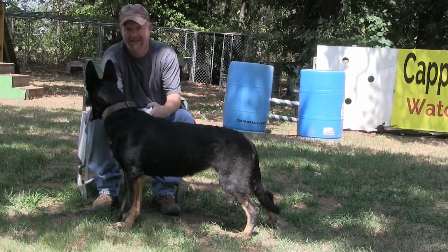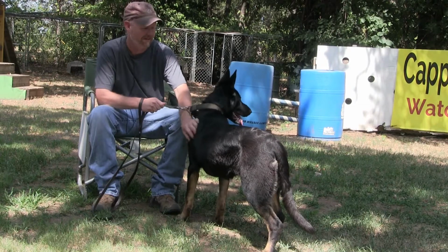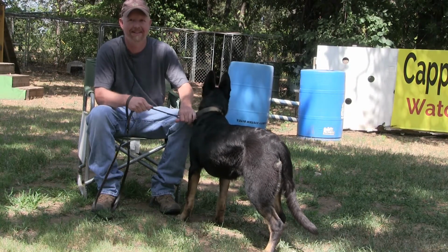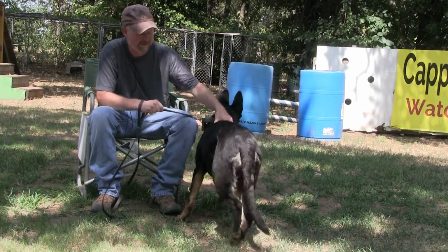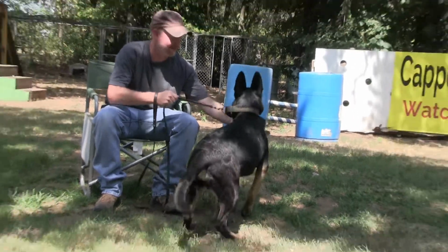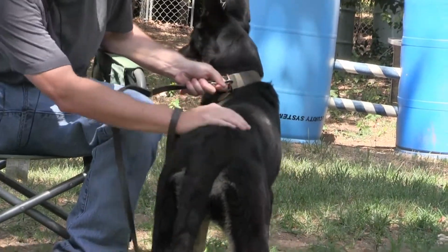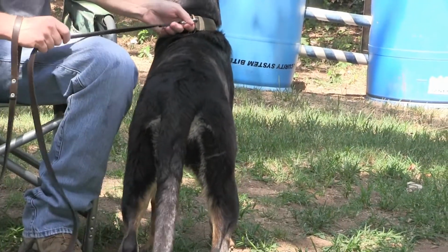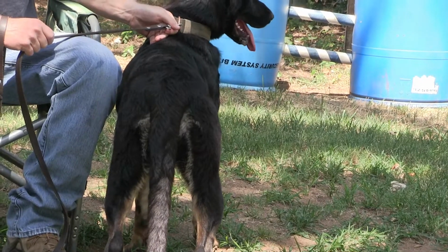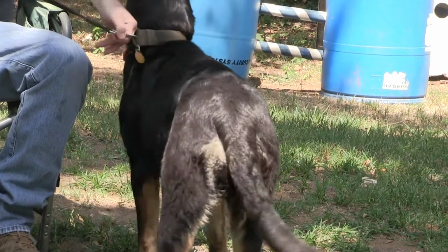He also owns a German Shepherd, owns her mother, so he is an experienced dog person. And despite his outstanding German Shepherd, he wanted to try one of Bart's babies, and this is what we got. You can see some of the Bart traits, not only with the tan, but with the outstanding musculature, the almost perfect hips. I'm sure if we x-rayed them, they would be outstanding. We will x-ray them when she gets a little bit older. She's only 8 months old.